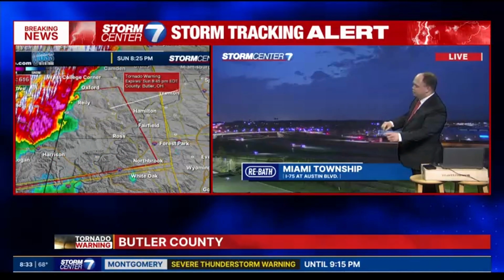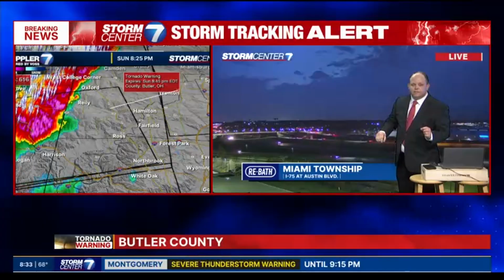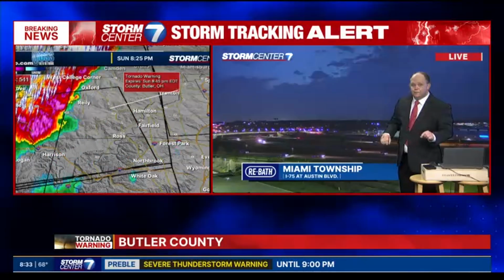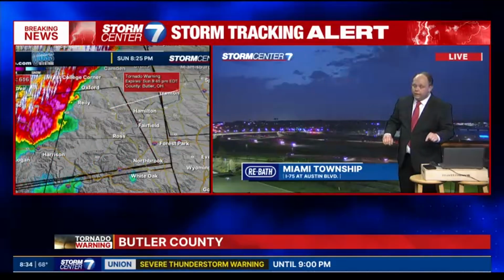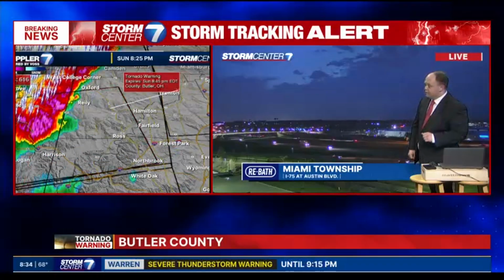The radar on your left-hand side, that is that tornado warning for Butler County, Oxford, Riley, Ross. Be in that safe spot right now. I will give you the all clear when you can come out of that safe place, but you've got to be there right now. Do not wait any longer until that storm approaches you. You have that advance notice. You've got to be in that safe spot right now.